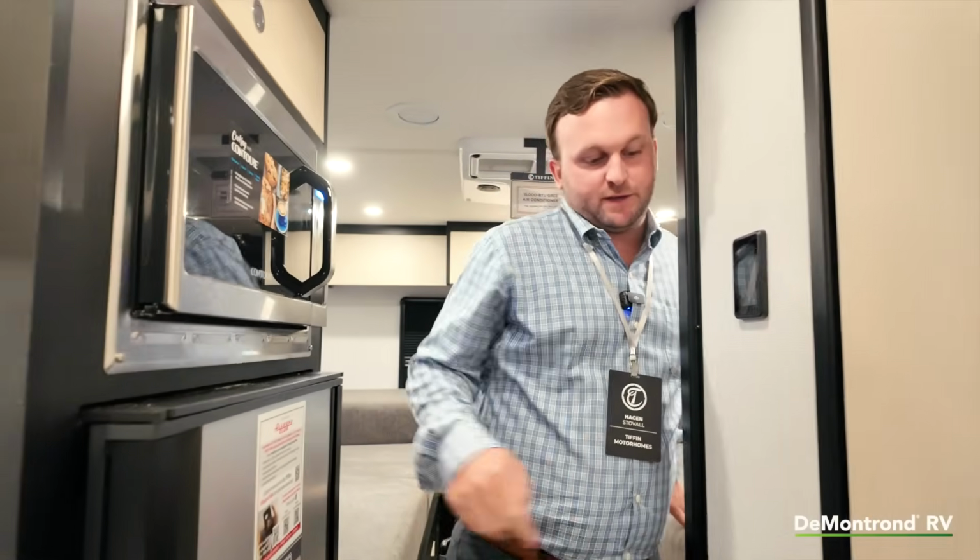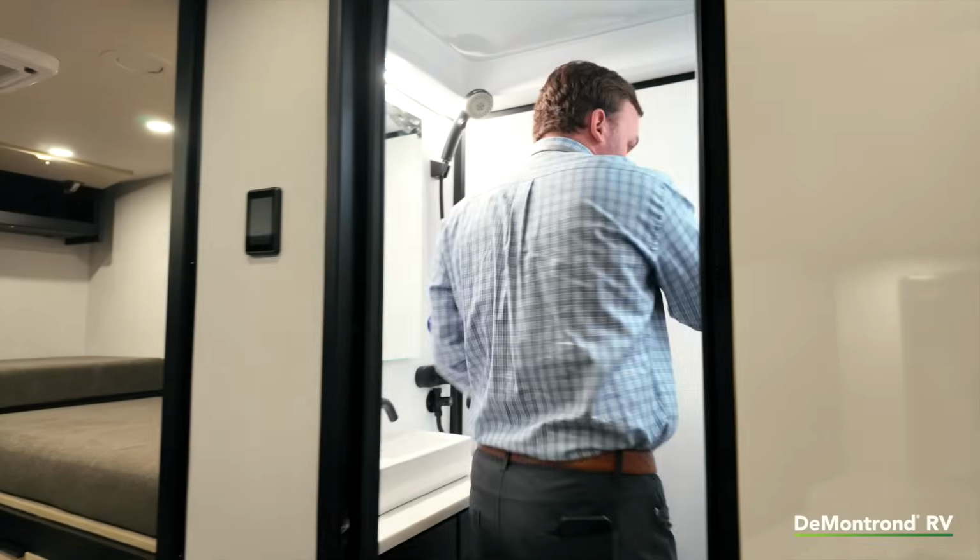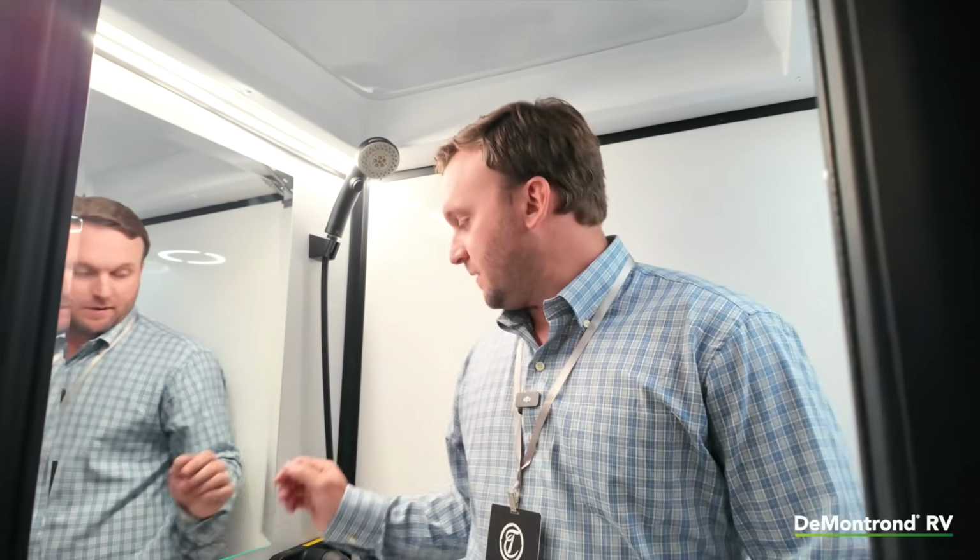Last thing that I want to show you is the bathroom. So, big bathroom here. You do still have your shower miser, just like your Wayfarer, to help you conserve water. Big feature, especially for the adventure off-road customer.